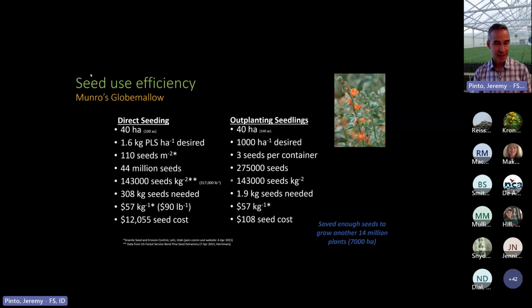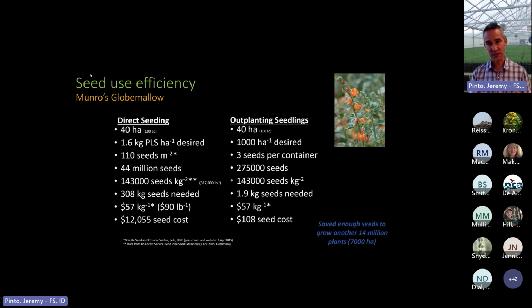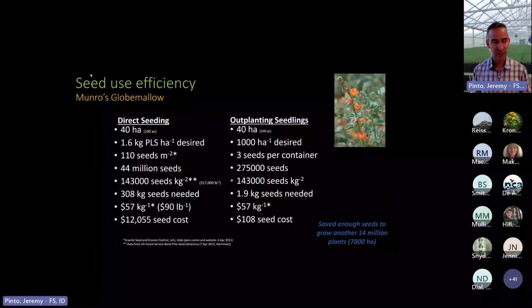efficiency goes up. And with the amount of seed you saved, if you're using nursery plant materials, you can use all the seed that you didn't use to restore more land. Of course, none of this factors in the cost of the seedlings or the cost to put the seedlings in the ground. This also doesn't cover the cost of deploying the seed on a direct broadcast basis, but you get the point. If seed is precious or expensive, you can use this option in a more controlled scenario to maximize your seed use efficiency.